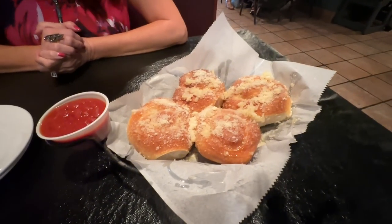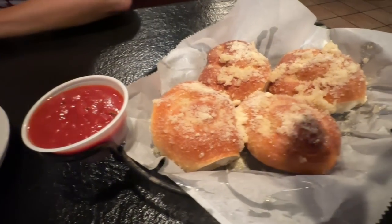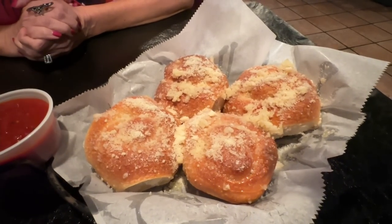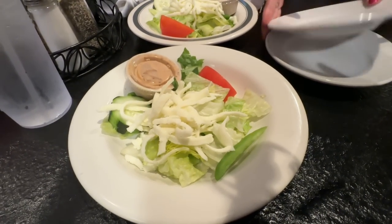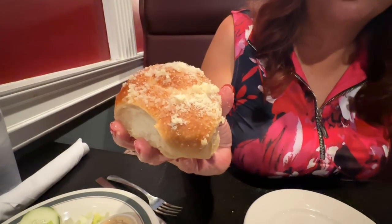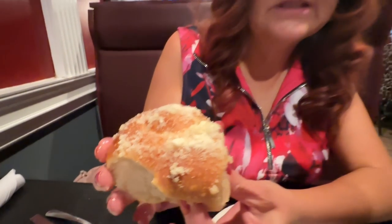They brought out some garlic knots, and take a look at that. They loaded it up with garlic and Parmesan, the house-made marinara. We're gonna stink after eating those, but who cares, right, Bobby? I don't care. And got a couple side salads with their homemade Italian. All right, Bobby, try one of those out. Look how big those are. They gave us four nice size garlic knots. It's nice and warm. Plenty of garlic and Parmesan on there. No vampires tonight, John.